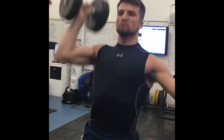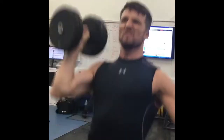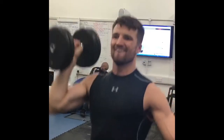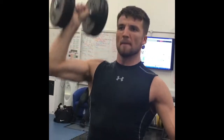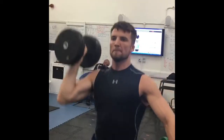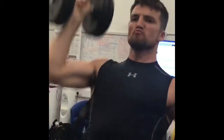So the rib cage flares and the back extends, and this can create a lot of load on the lower back. So as a substitute, we worked single arm, and single arm you're able to engage your core a lot more, being able to be more in control, to load the shoulder overhead without extending that spine and putting a lot of force and a lot of load through the lower back.